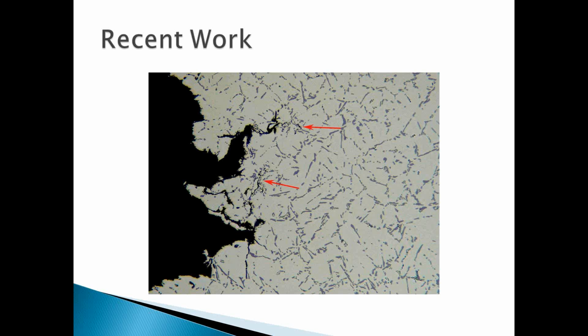So what we did is we went back to some old work that we had done as far as making clean aluminum alloys, and this happens to be a fairly dirty aluminum 356. And when you get alloys that have a lot of oxide films in, the material will tend to fracture at the oxide films, and that will become your failure point.